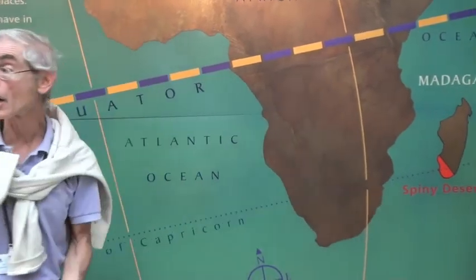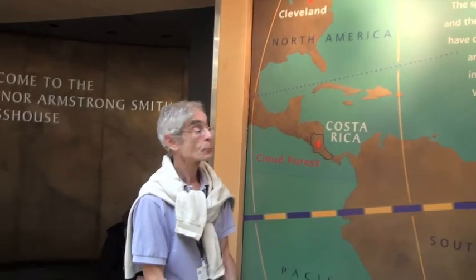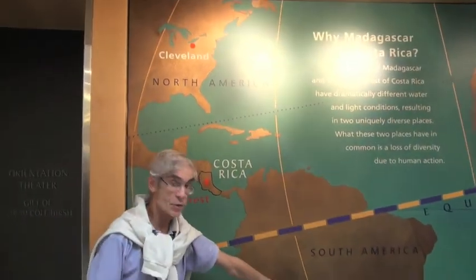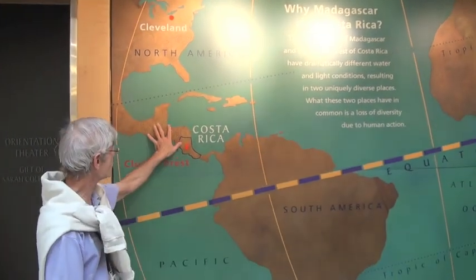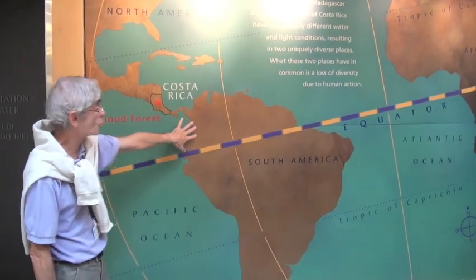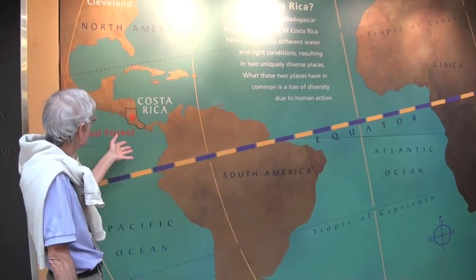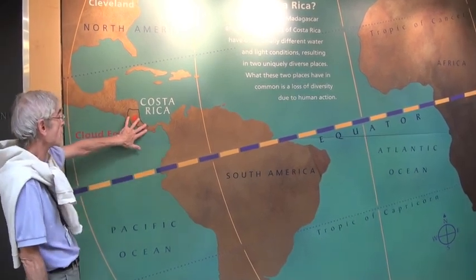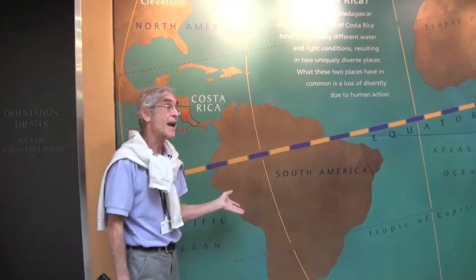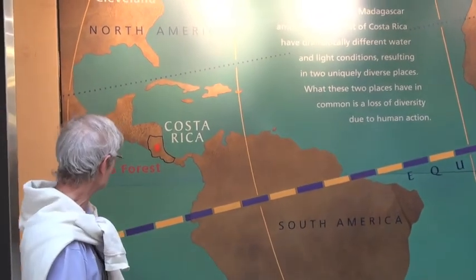Then we come to our portion of the world. And up here in Cleveland, North America and South America, and then we've got this very modern new landmass joining the continents, only about maybe 7, 8, 9 million years old. This land bridge solidified, allowing travel of animal and plant life back and forth between the two continents.